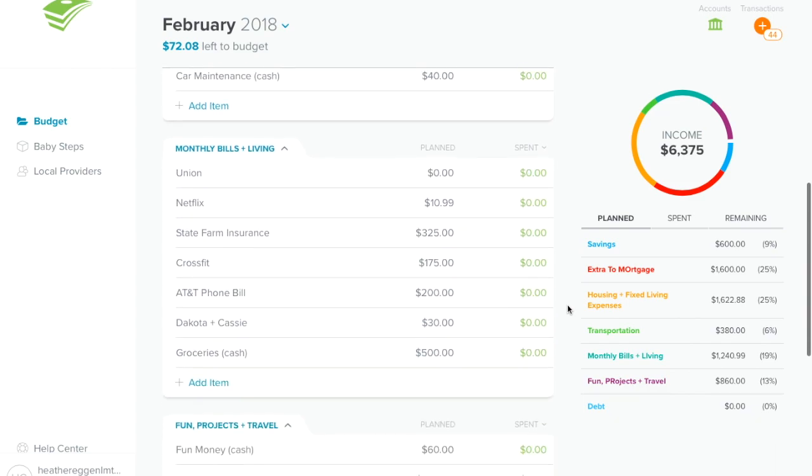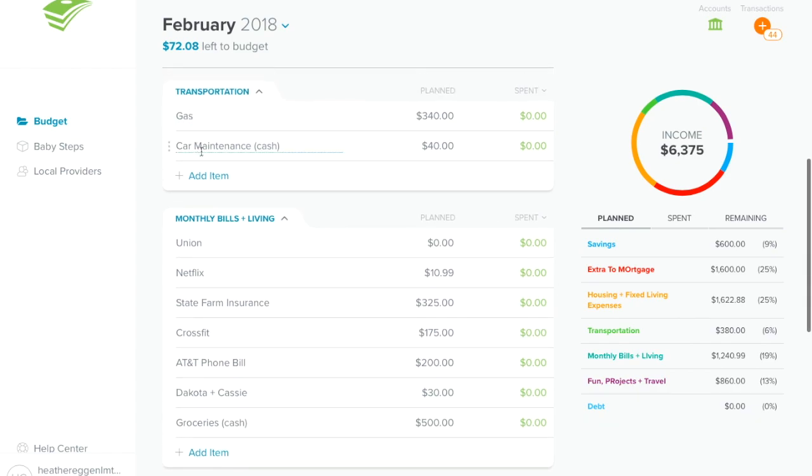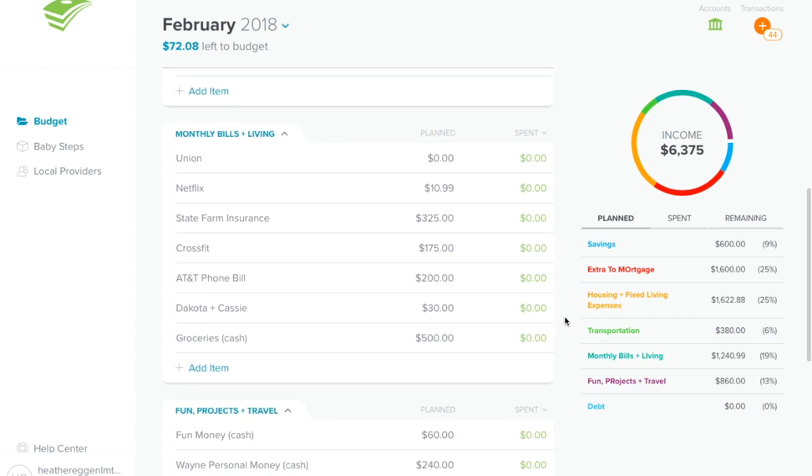And then these are our monthly living expenses. I like having the gas and car stuff here separate. It just seems a little bit better for me. So monthly bills and just general living expenses. I need to check with my husband to see if he's up on his union dues. I'm not sure. So that's why that's a 0. And that's why I left $72 left in the budget. I didn't allocate that.